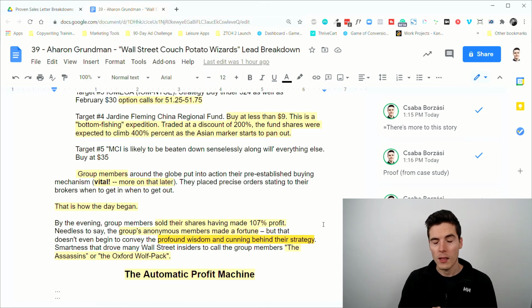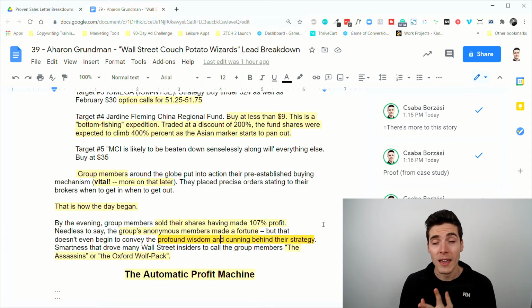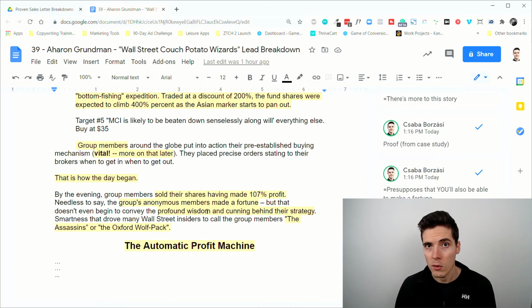So at this point, there's tons of curiosity happening. And if you, as the reader, want to find out what's up, you gotta read. That's the only solution for you. If you want to find out who this wolf pack is, what their secret is, what's the mechanism behind their secret, what happened to them after it, maybe other useful tips regarding other companies or something like that, you gotta read on.